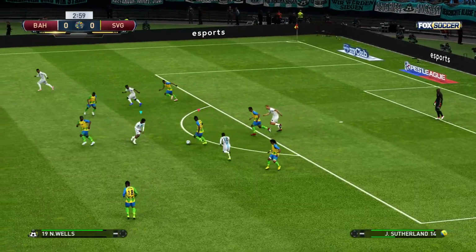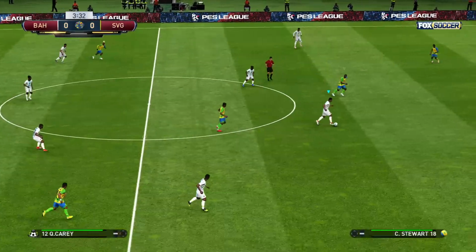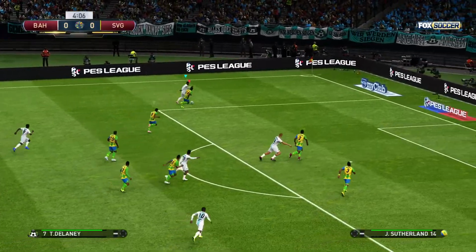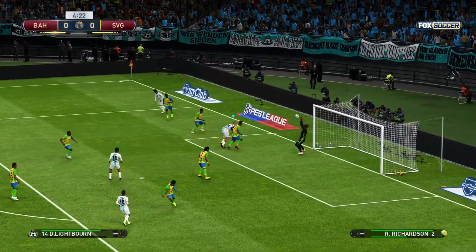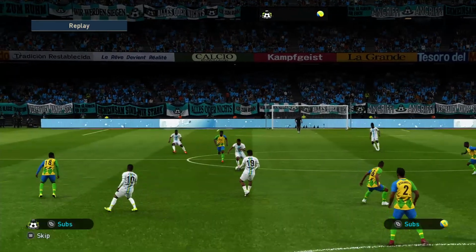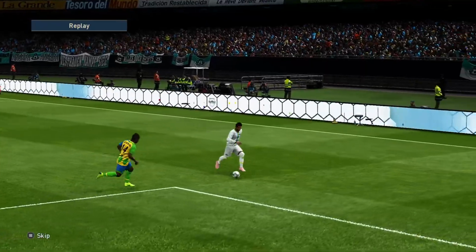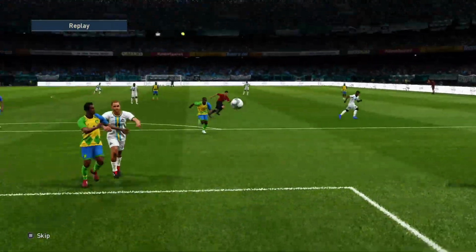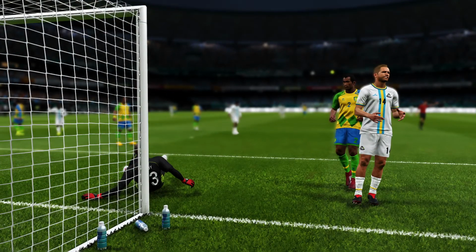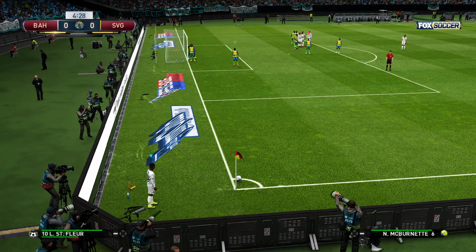Oh, and he's nearly worked his way into the box. That's the thing you lose, isn't it, when you're a big character? You lose a bit of the agility, the ability to turn in a tight space. Now, here's Delaney. He's going to try and find Lightbourne in the box. Oh, and he does. Lightbourne almost got himself off the mark there. It's good to have two options at striker, isn't it? Very much so. If this tactic doesn't work, perhaps at half-time, 60th minute, they can always bring on Cameron Heppel back, who's done so well in the tournament so far.